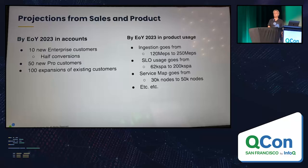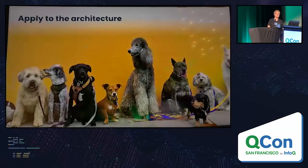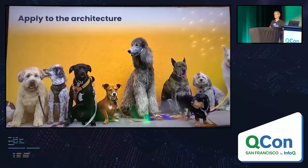Okay, so we need to take this data and map it to our infrastructure. Honeycomb is a macro service architecture. We have a smallish number of relatively large services. They are all named after dogs. So we're applying these to our infrastructure here.